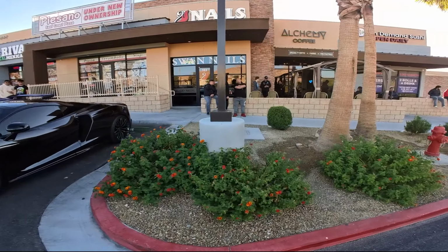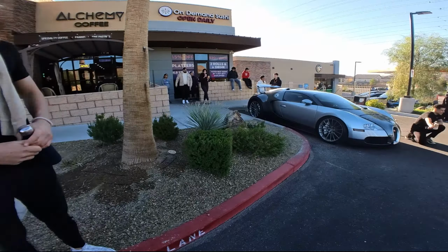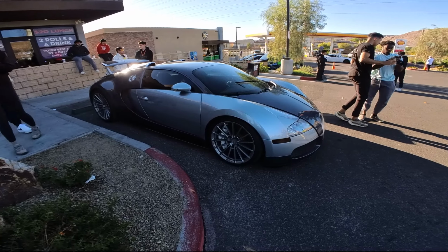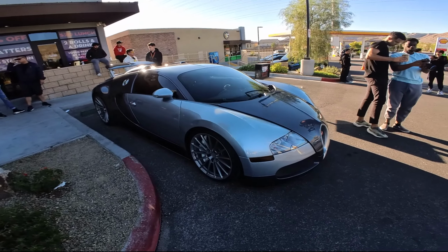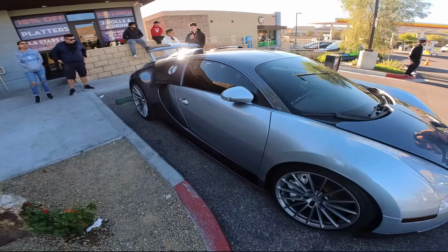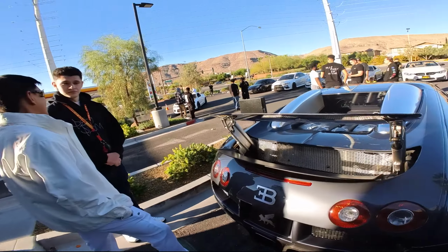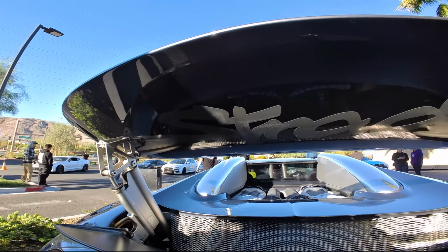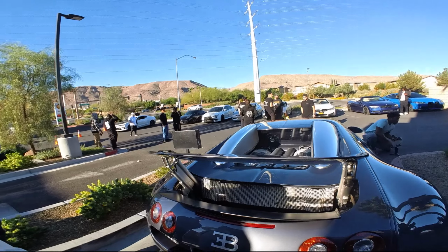So everybody's gathering up here. Got a singer singing this morning. She's really good. And then there's this. I mean, it's rare enough to see a Bugatti Veyron, but I happen to know the guy that owns it. And this one in particular is interesting because this was previously owned by the Strad Man, which if you watch his YouTube channel, you know who he is. But this was his car, and one of the ways you know is by looking underneath the wing back here. See, it says Strad right there underneath the wing.